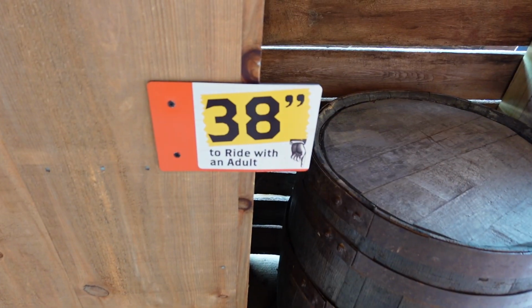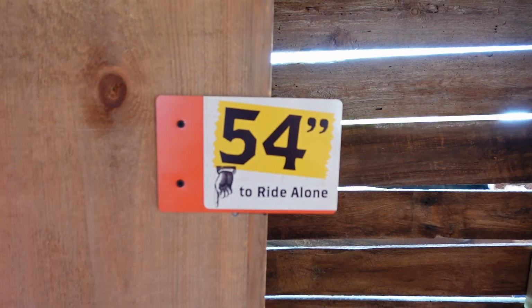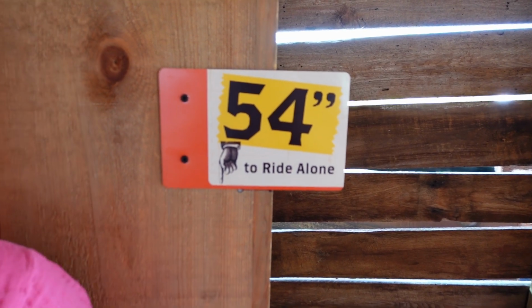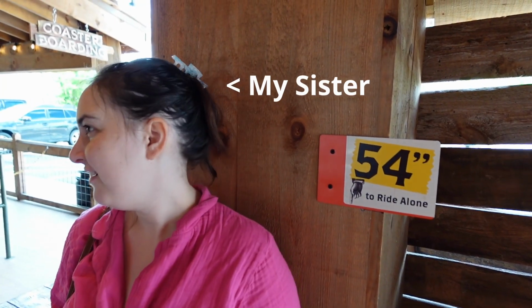So if you're under 38 inches, you have to ride with an adult. And if you're above 54 inches, you have to ride alone. I can't tell if this is a demand or not. Perfect. You just make it.